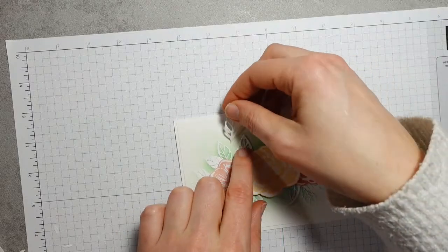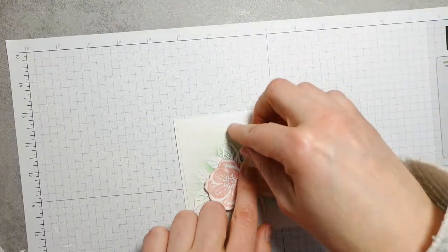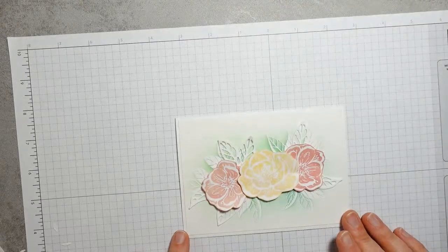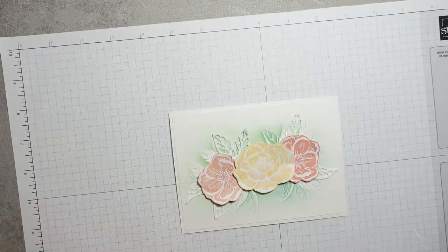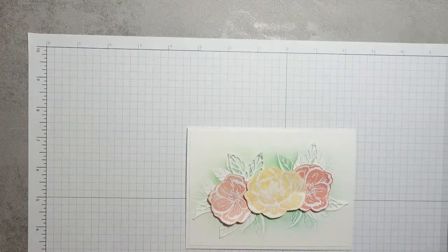Okay, so these are just going to go on here, something like this. Gives it much more depth. Oh, really good. I can't fault the Stampin' Up service, I must say. Never had a problem at all.